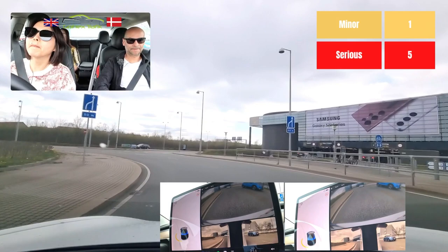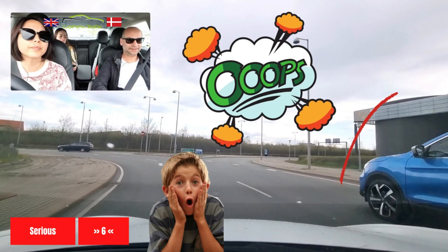Okay. Yeah, I think there's a... To exit the roundabout from the wrong lane, not holding back for traffic on the right. Sean had to interfere to avoid a collision.